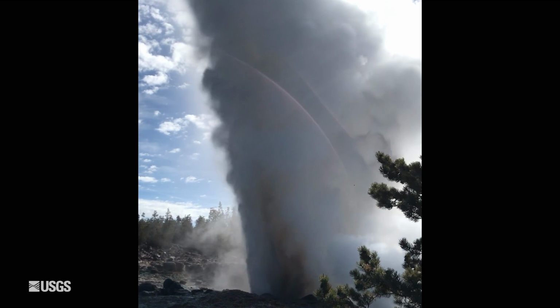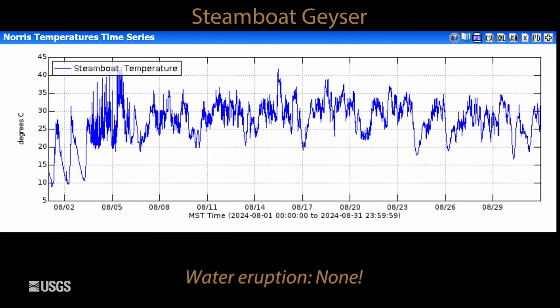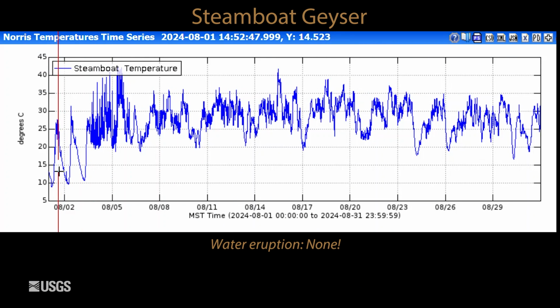And finally, turning to the largest geyser in the world, Steamboat Geyser. We started the month of August with no real activity there. These are just diurnal variations measured by the temperature probe that's in the geyser's outlet channel. And then starting on about August 3rd, we started to see minor activity. You can see the daily temperature variations go away, and it's just a lot of random activity. This is minor eruptive activity that suggests we're moving towards a major eruption of Steamboat, possibly in the next few days to weeks. So hopefully Steamboat is going to put on a show in September.